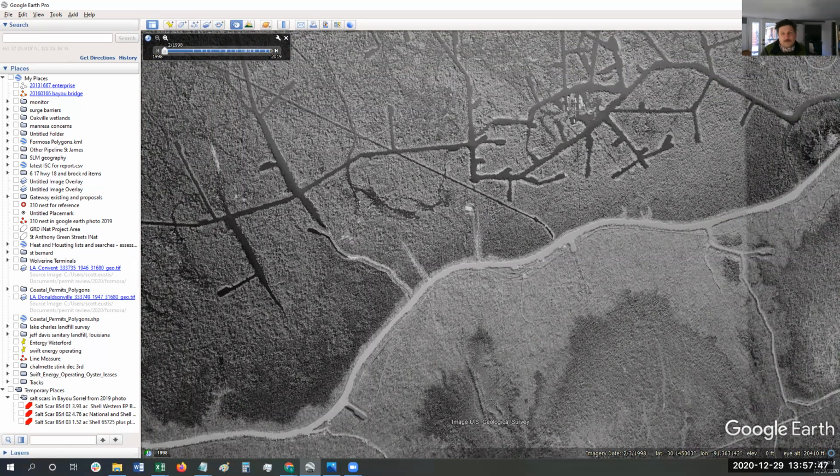All right, so that's just some photo review. I'm going to cut this and talk about Bayou Sorrel salt scars specifically.